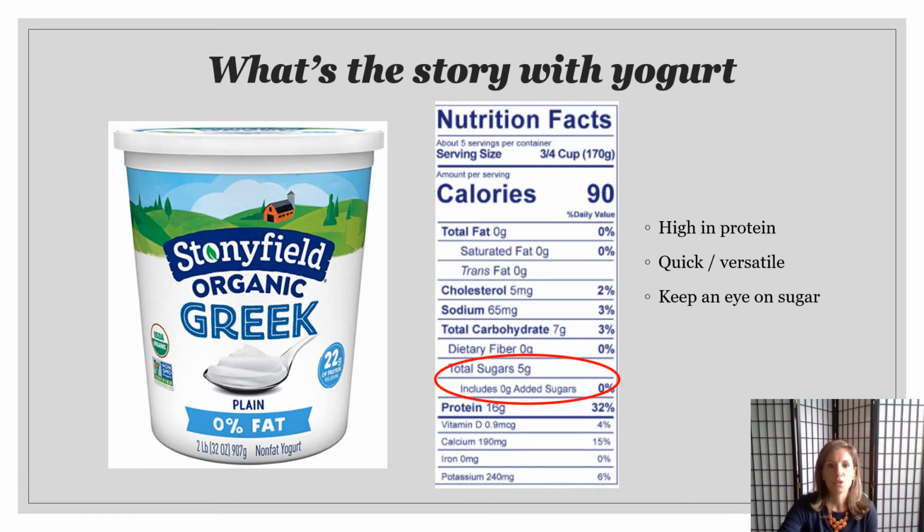You can see on the nutrition labels on the screen, look at the sugar content. You'll see a total sugars row, but what we really want to pay close attention to are those added sugars. You'll see that there's 0 grams of added sugar, which is great. In terms of sugar intake, we want to try to stay below 36 grams per day for men and below 25 grams of sugar for women. Now that the nutrition facts have been updated to include this added sugar line, it makes it a lot easier to see when there are hidden sugar additives in the product.